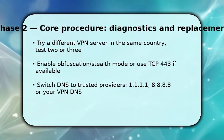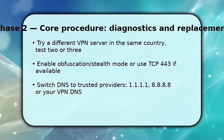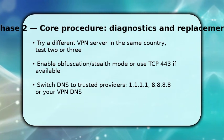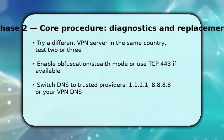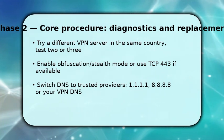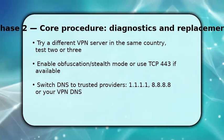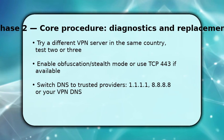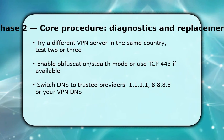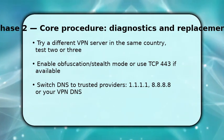Now you dig into VPN behavior. You should test multiple servers in the same country because Netflix blocks specific IP ranges. Try 2 or 3 to find a clean one. If your VPN offers obfuscation or stealth mode, enable it to hide VPN fingerprints. Alternatively, force TCP port 443 to mimic HTTPS. Also change DNS to a trusted resolver like 1.1.1.1 or 8.8.8.8, or use your VPN's DNS so name lookups don't leak and trigger geodetection.